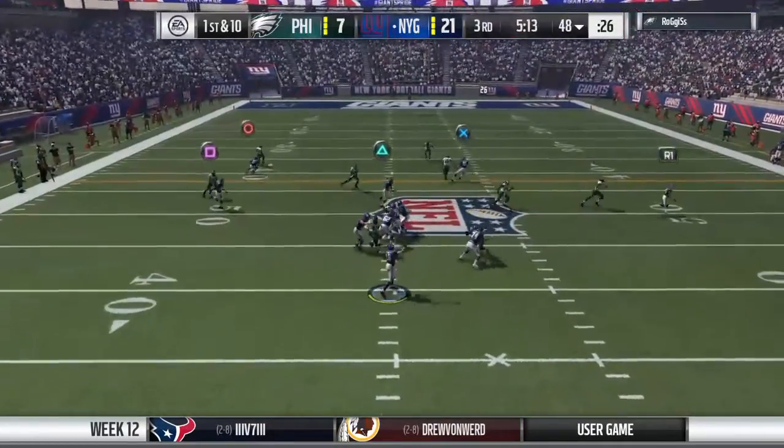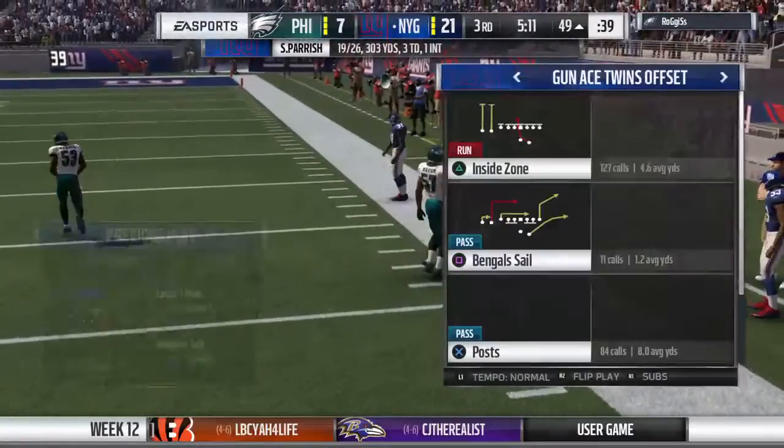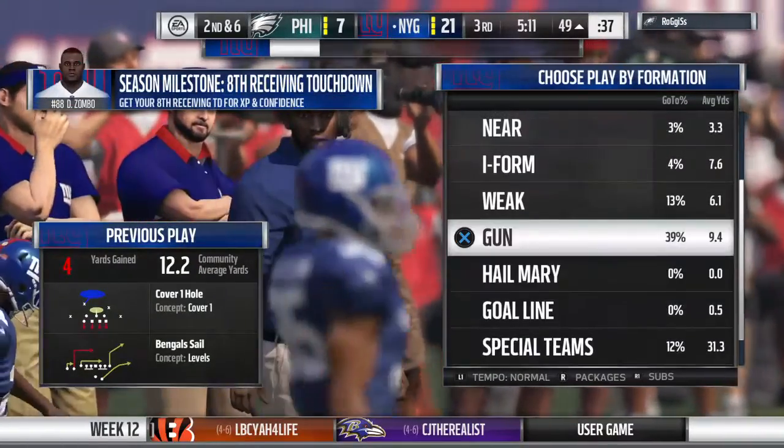They'll look to throw now on first down. He's going to flip one out here to his running back. It's a 4-yard pickup, and it'll be second down.